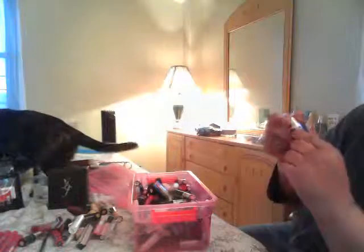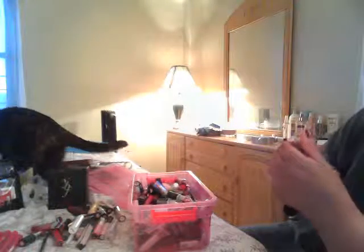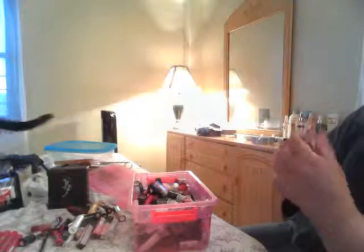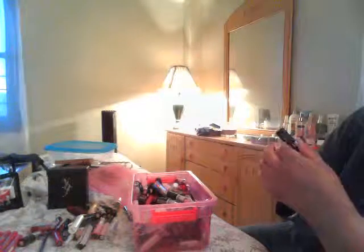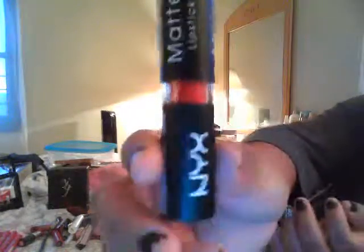Then I have another lipstick in the color 305 Ruby from NYC. Then I have a lip pen from H&M. And this is in the color Nude. And this is how that looks. Then I have a NYX matte lipstick in the color MSL 10, in the color Perfect Red. And this is how that looks.